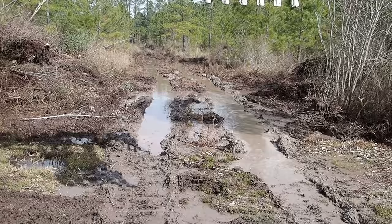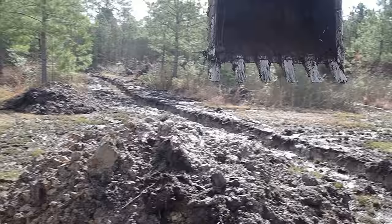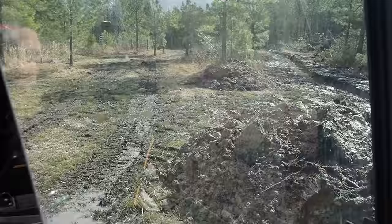I'll start digging the ditch all the way up there to where he's at, and then tie it all the way back to the road. So I'm just gonna dig it. I'm gonna lay it on the downhill side so it doesn't dam up any water. And I'll probably just make a pile right here and end up just kind of spreading this out and raising this whole area up.